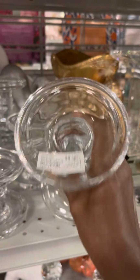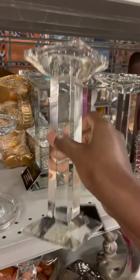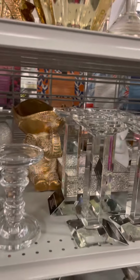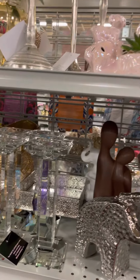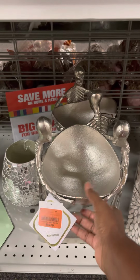Look at that, $8.99. Those are nice. I like these too. I'm gravitating towards things that I can use all year long versus just one particular holiday. I'm really trying to get rid of some more stuff. But this, y'all, I thought was cute.